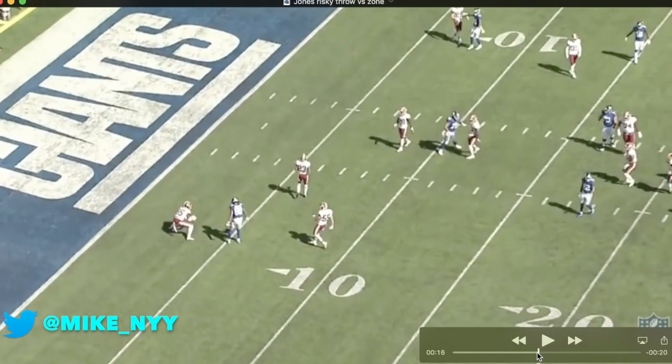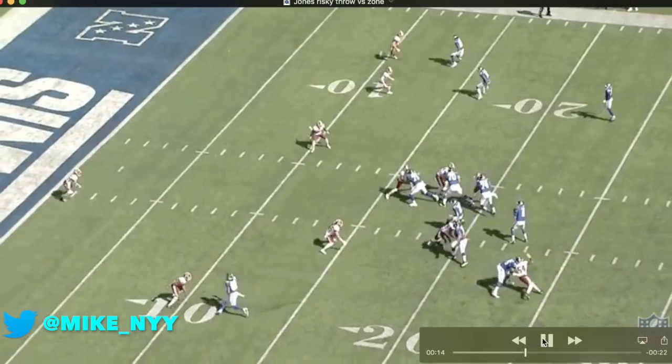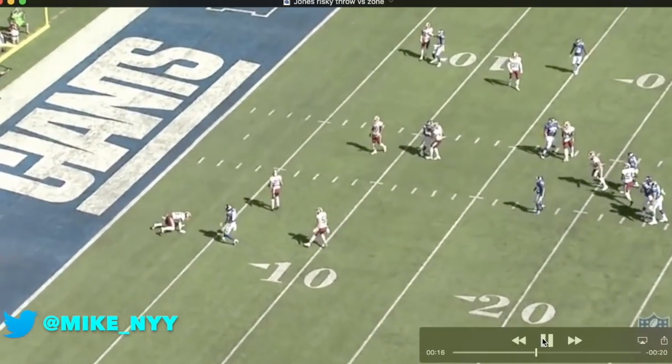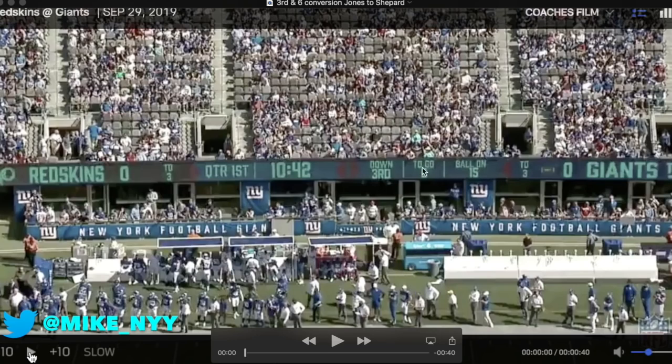So, look, when you look at it from this perspective, they probably should have gone to the top of the screen here because it probably would have been a touchdown. I mean, it's easy. You swing the pass here, boom, block, and then you run it in for a touchdown. But it is what it is. Luckily, this ball was not intercepted, and the Giants would go on to score a touchdown later on this drive anyway. So we're on a 3rd and 6, it looks like.